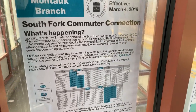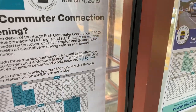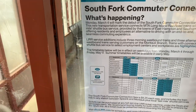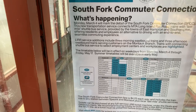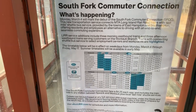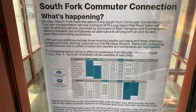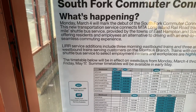The first trip was out of Speonk here toward Amagansett at 6:16 a.m. So in essence, there are 3 round trips a day between here and Montauk. Although a couple of the trains, those round trips, they just run between Hampton Bays and Amagansett.